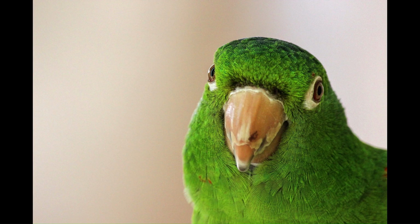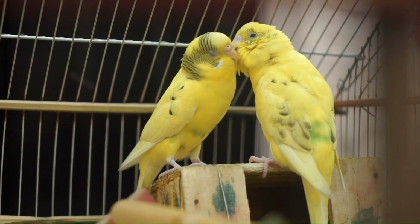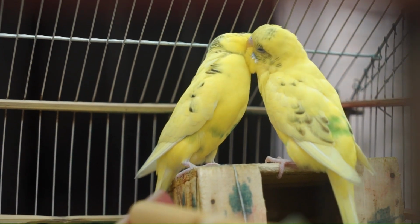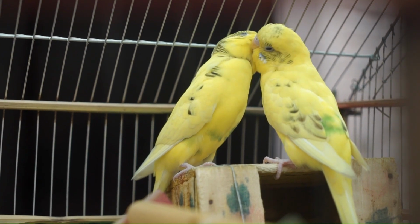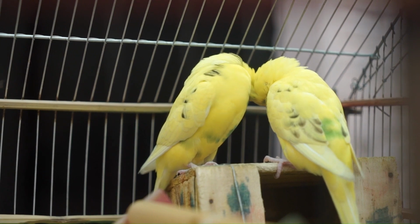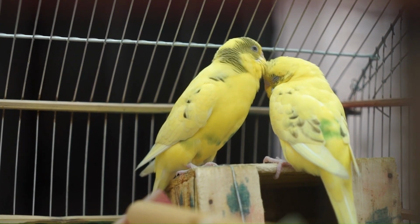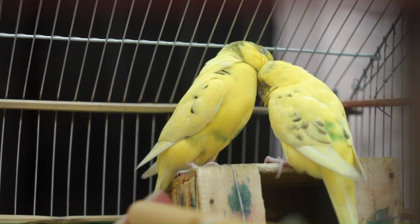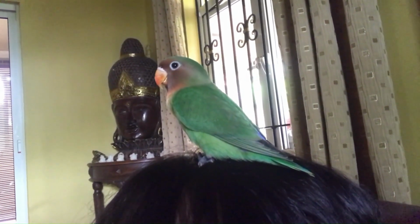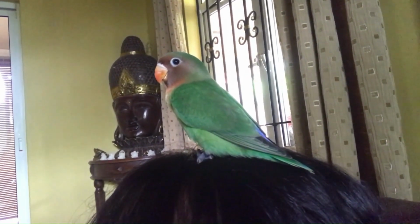Pet birds are highly intelligent and need mental and physical stimulation to thrive. Here's how. Toys and puzzles. Provide toys, puzzles, and foraging opportunities to keep your bird engaged. Social interaction. Spend quality time with your bird daily. They need companionship and love. Out of cage time. Allow your bird out of the cage for supervised exploration and exercise.